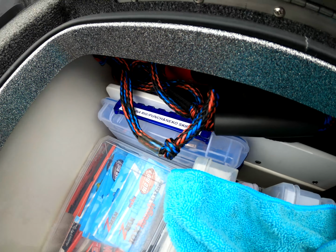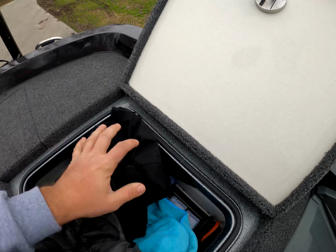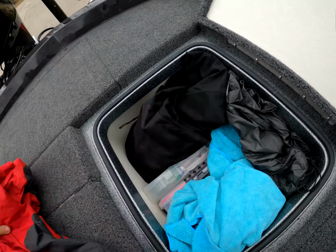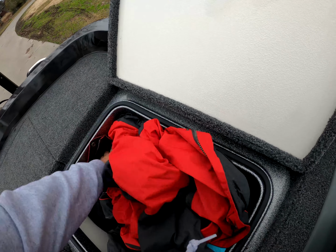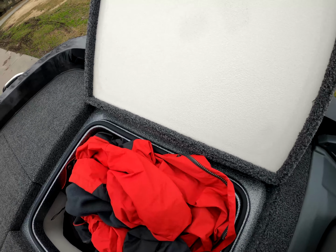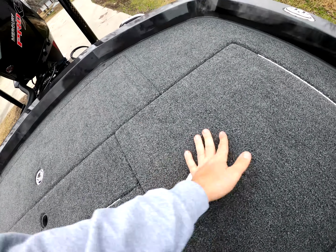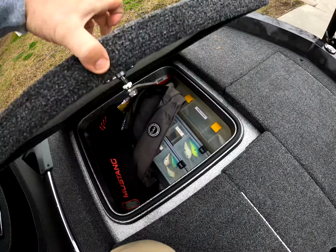Keep some rope back here. You can tie off to a dock when you're by yourself or that type of deal. The rest of this is just rain suits and all. Keep in here. Moving on to the driver's side. Driver's side is the same deal.